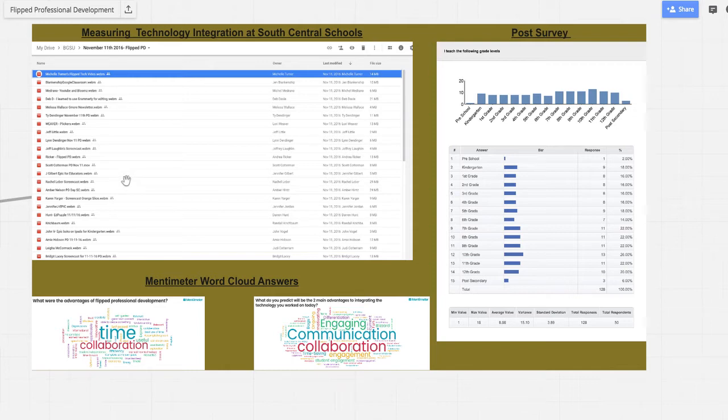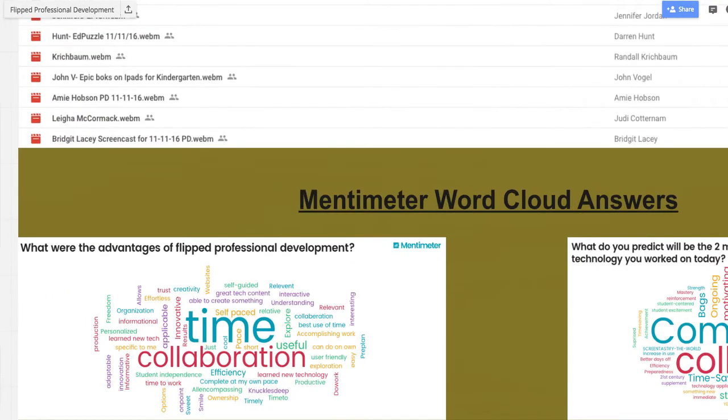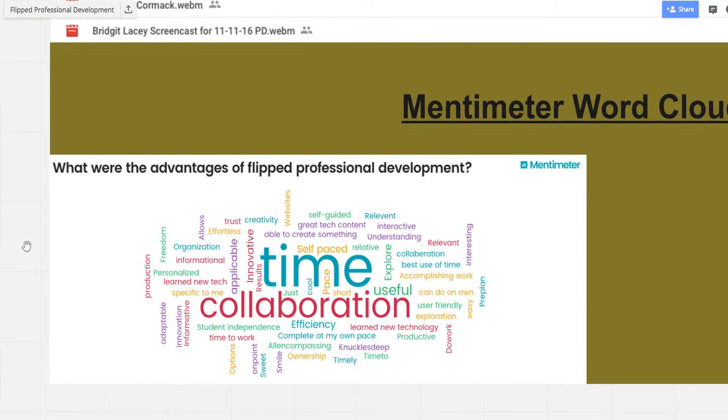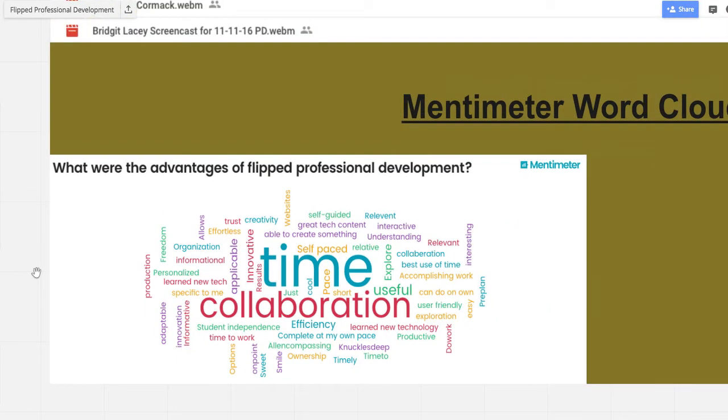Along with this Google folder, we got together at the end of the day and went through Mentimeter. If you don't use Mentimeter, you should probably start. It's excellent. It's got some cool options where you ask a question and people answer it, like Socrative or whatever you're using for your questions. They actually formulate all these answers into a word cloud.